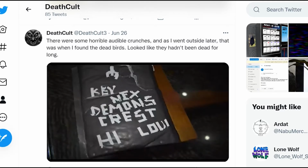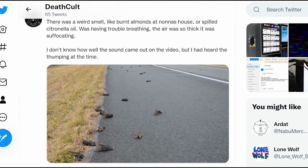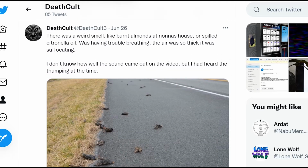There was a weird smell like burnt almonds at Nonna's house or spilled citronella oil. Was having trouble breathing, the air was so thick it was suffocating. I don't know how well the sound came out on the video, but I had heard the thumping at the time.